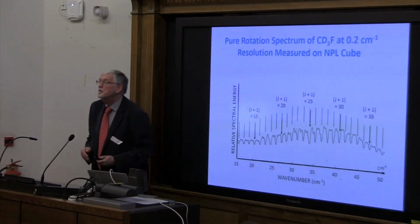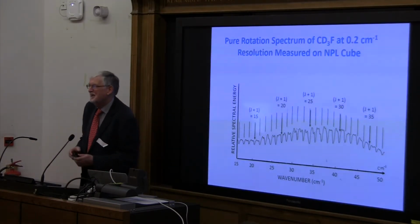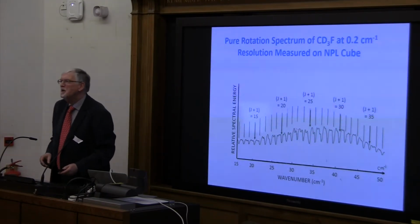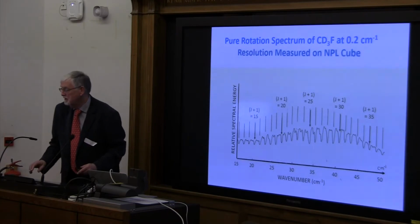So 3 6-hour scans, 18 hours work. I don't think I would have been able to be a graduate student and play cricket if it wasn't for that particular instrument.